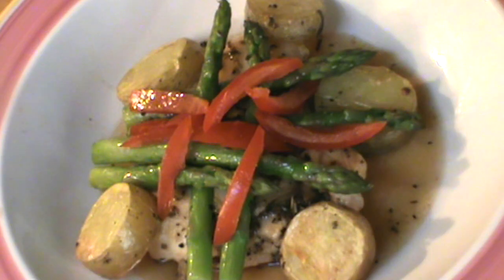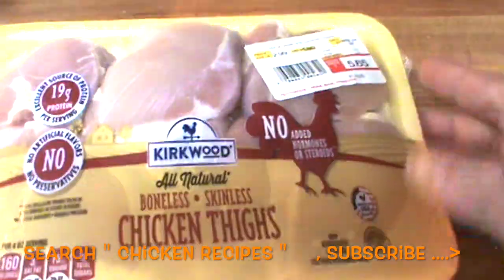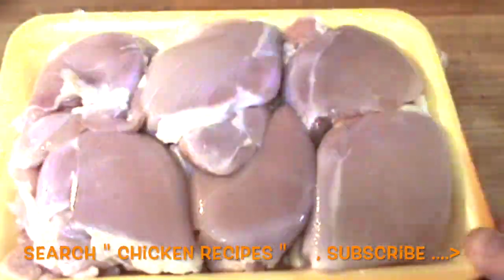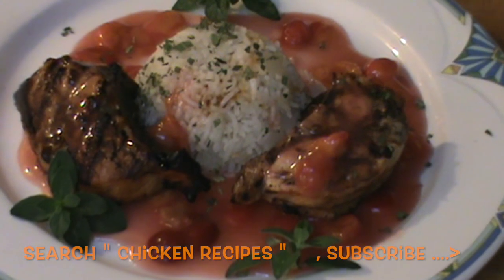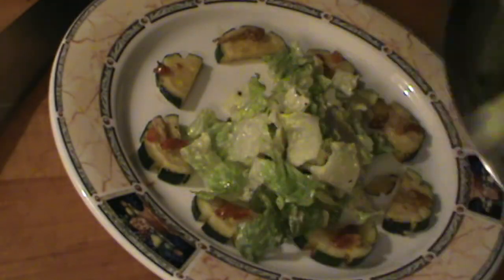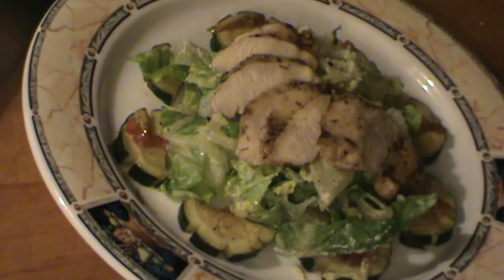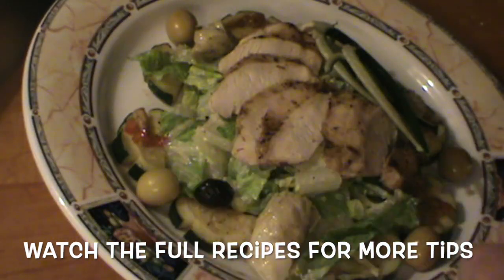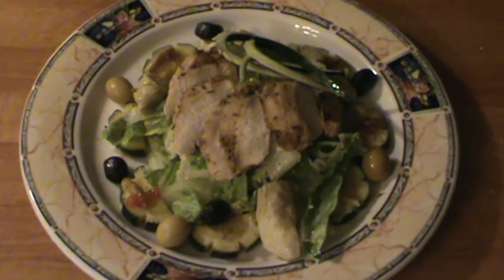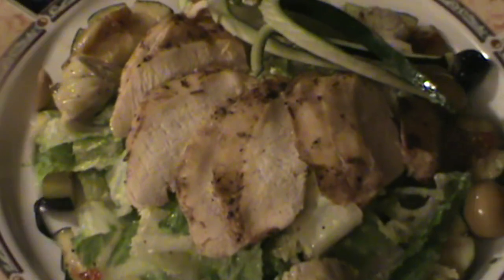Good. Caesar salad with vegetables and grilled chicken. It's gonna be good.